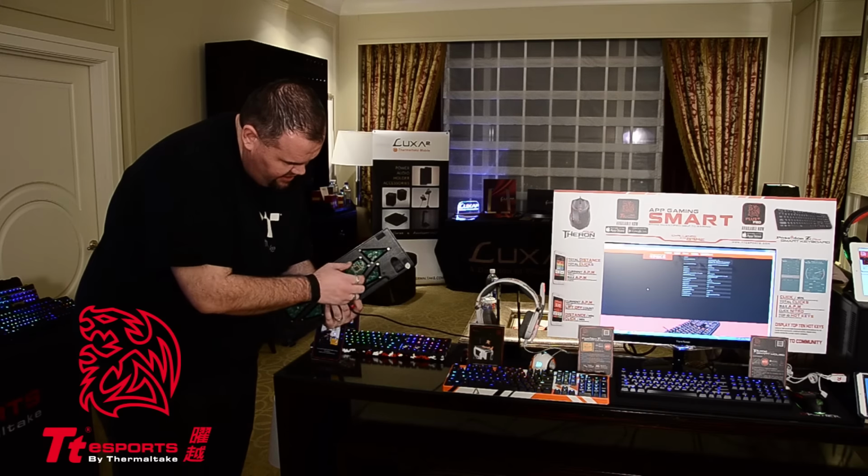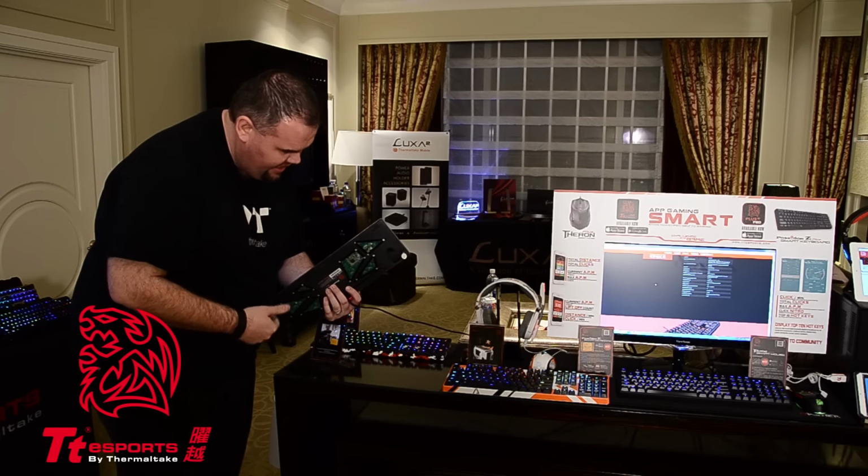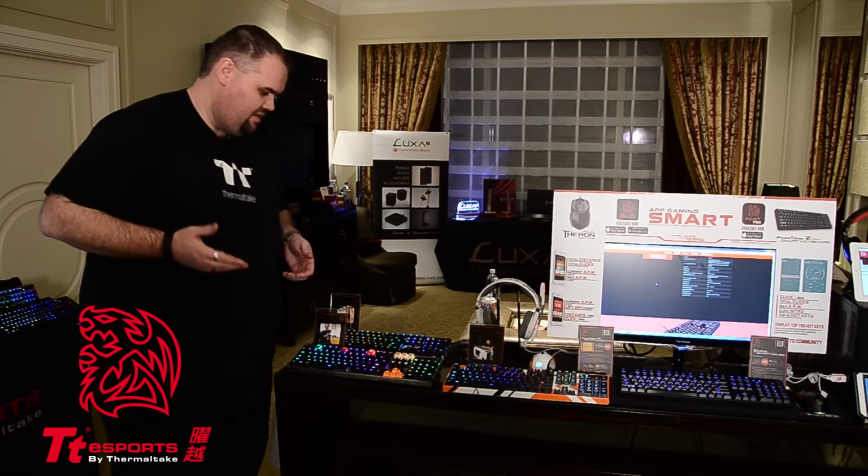Not to mention, they actually cut out the keyboard so that you can see inside, see the electronics, the controller, things like that. That's really cool. It's just kind of taking it to the extreme, whole new level when it comes to keyboard modding.